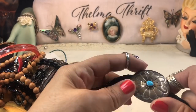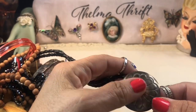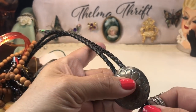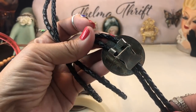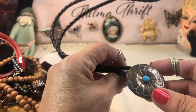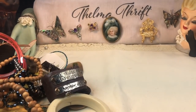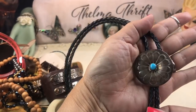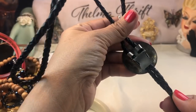And we got a bolo. Literally a bolo. And this looks like sterling. It really does. So that's nice. They usually don't make the back of the bolo in sterling. The mechanics of it is usually not in sterling. But this is nice. It is genuine turquoise. And I like that. I like that concho. That is really cool.